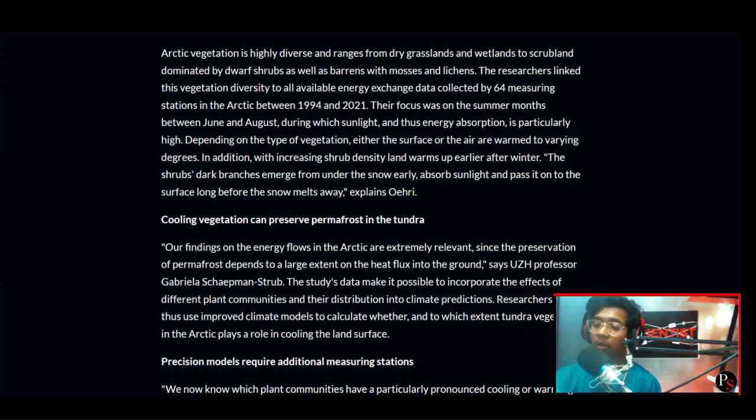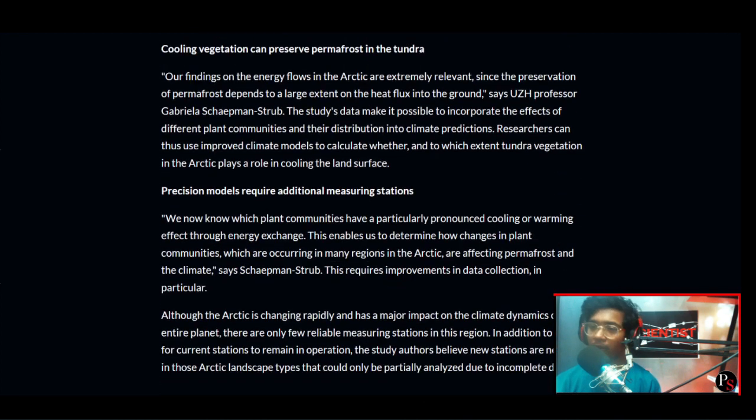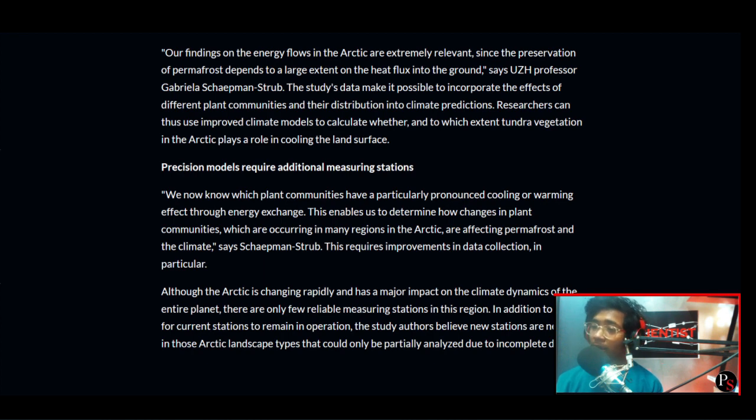Cooling vegetation can preserve permafrost in the tundra. Our findings on the energy flows in the Arctic are extremely relevant since the preservation of permafrost depends to a large extent on the heat flux into the ground, says UZH Professor Gabriela Schaepman-Strub. The study data make it possible to incorporate the effects of different plant communities and their distribution into climate predictions. Researchers can thus use improved climate models to calculate whether and to which extent tundra vegetation in the Arctic plays a role in cooling the land surface.